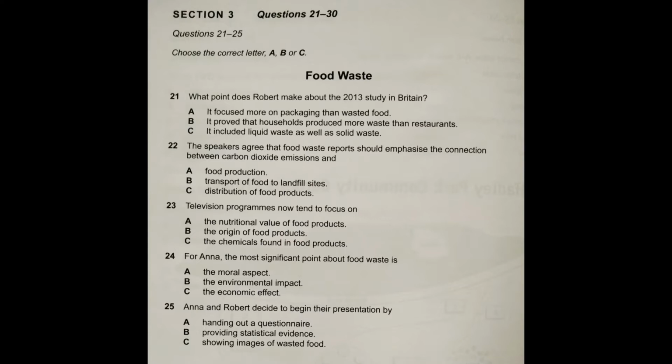Well, we've only got 15 minutes for this presentation, so I think we'll have to limit what we say about the consequences of food waste. What do we want to concentrate on? Well, I know some of the other presentations are looking at food and farming methods and what they do to the environment. So I think we'll avoid that. And the fact that in some countries, people can't afford the food grown on their own farms. That was covered last term. Okay, we don't want to repeat stuff.